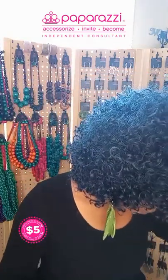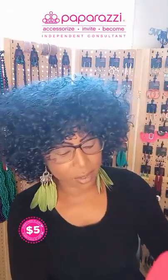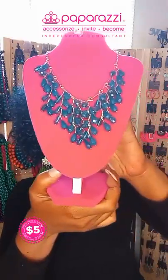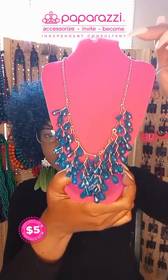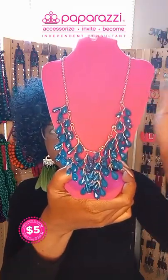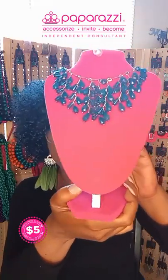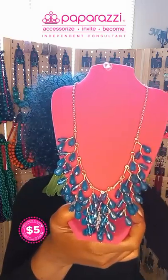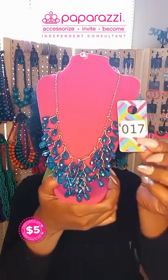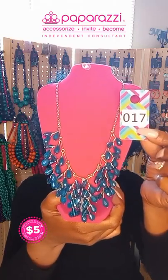I'm trying to figure out which one that I'm not showing y'all. Oh, something cute and dainty. So this one right here is called the Fairy Tale Gardens. It's a dainty but cute necklace, okay? And I like how it slides down, but then it goes almost into like a curve. And you could definitely choke this one up as well. Fairy Tale Gardens in blue. And we're going to make that one J-O-P-P-P 17.